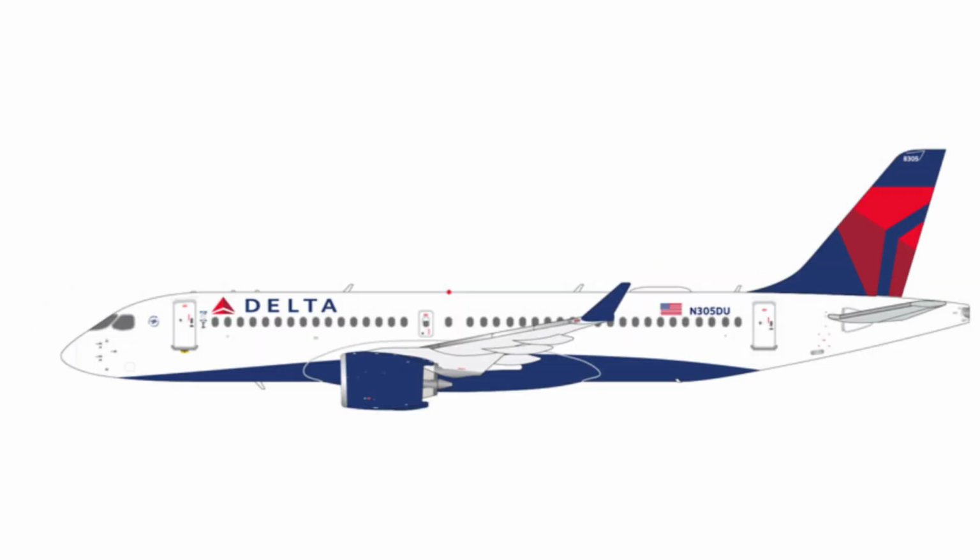The last plane is this Delta A220-300. The A220 itself, it's basically like, it has the nose cone of a CRJ, just a bit more rounded, and it doesn't have jet engines at the back. It has wings, and it has the jet engines under the wings. So yeah, you can tell.